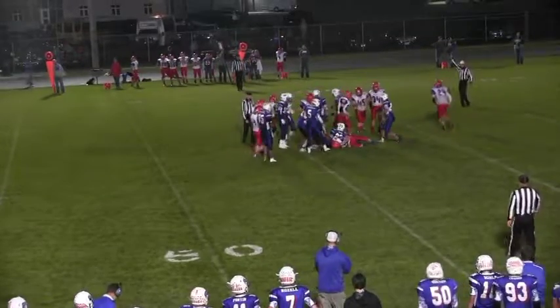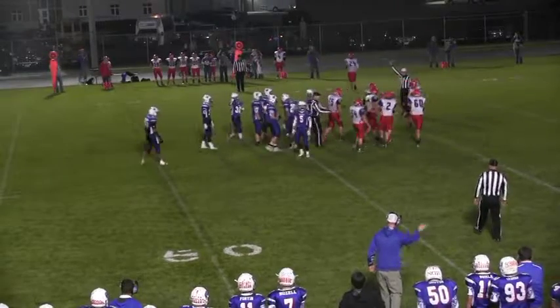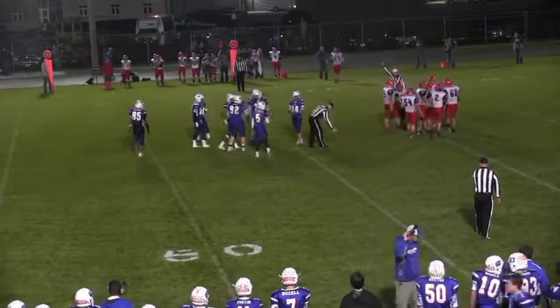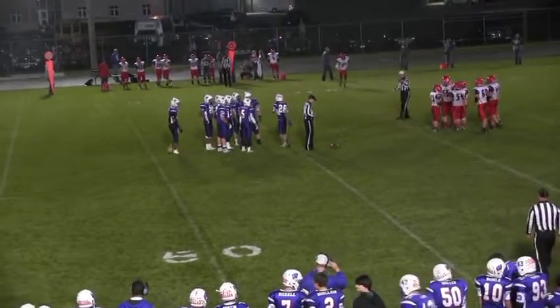Hand off to Hamilton. Gets stopped just past the line of scrimmage, picks up about a half a yard. It'll bring up second and a long nine.